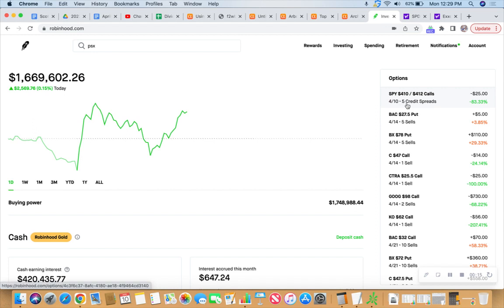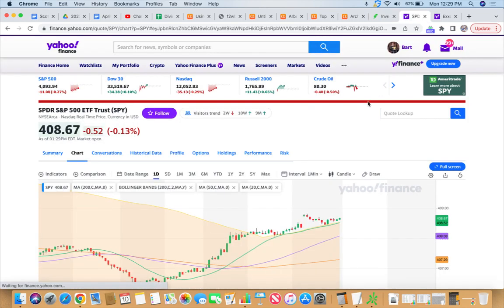Couple things to look at here. Got our 5 credit spreads on the SPY 410/412 that expires at the end of today. It's currently showing that it's down 83%, and the reason is because SPY keeps trying to threaten me.